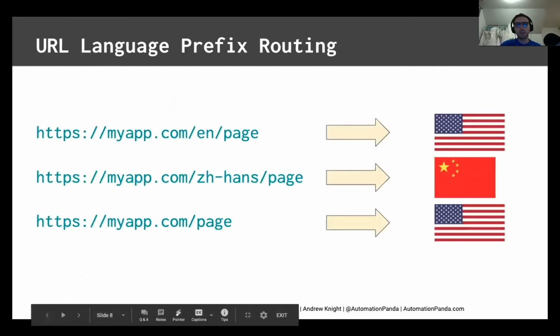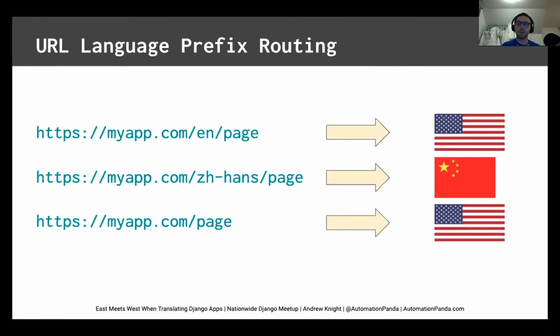Next, let's talk about URL language prefixes. You don't need to have language prefixes in your URLs, but like I said, I find them to be very, very helpful and intuitive. The way a language prefix works is you'll have your https://, your domain name, myapplication.com, whatever. Then before the rest of the resource path, the URL language code can be prefixed. So if I had /en/ whatever my page is, that's specifying English, and that would go to an English page.